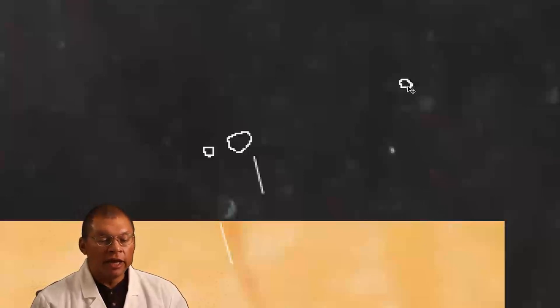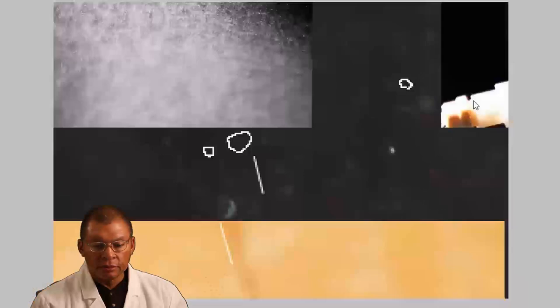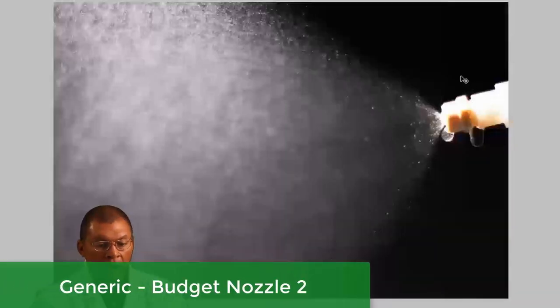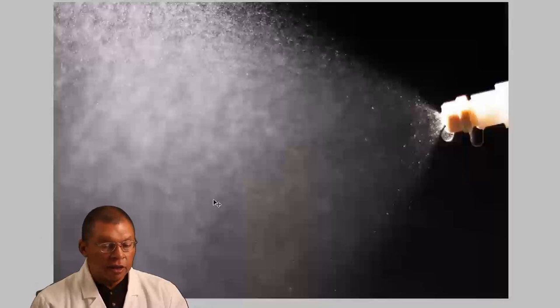Now let's move into the next nozzle, which is also an economical or a budget nozzle. Wow, and this is definitely amazing from a budget nozzle. Now this one here, I think is going to be the best of all of them. This is producing a lot of fine mist, and look at all this. This is definitely droplet size of less than 50 microns.